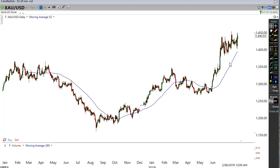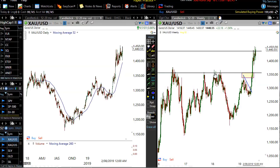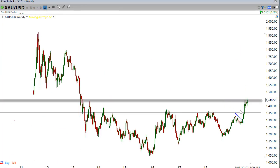If it gets too far away, we need to wait for the moving average to catch up. But once the moving average catches up, then we could start to see another run as well. Same for this weekly chart, right? This weekly chart's still continuing up through here.